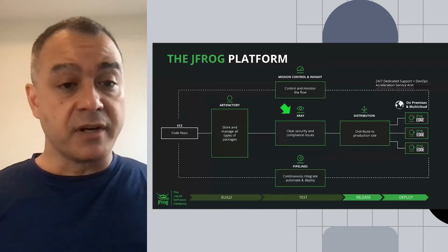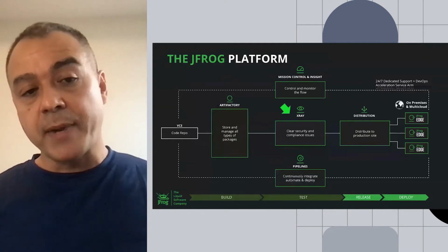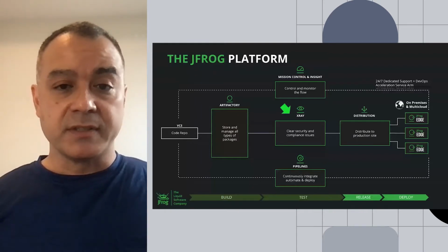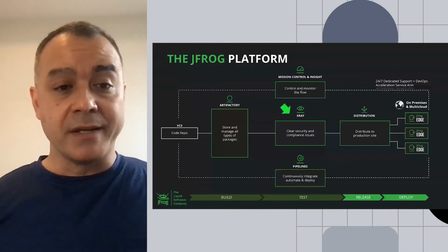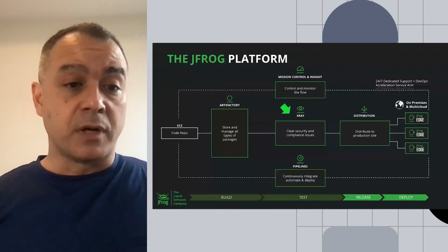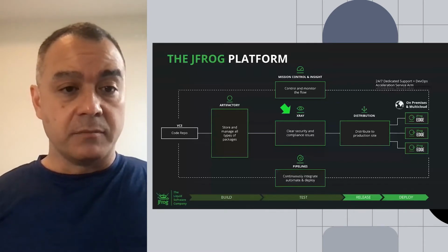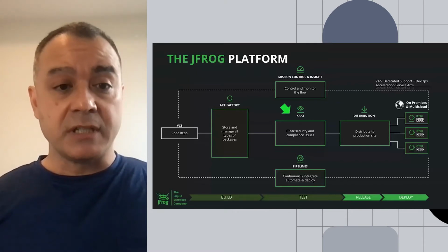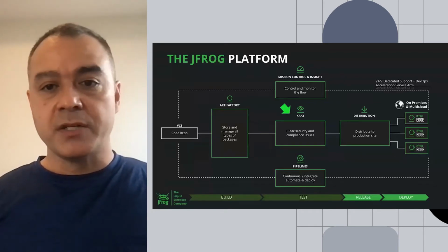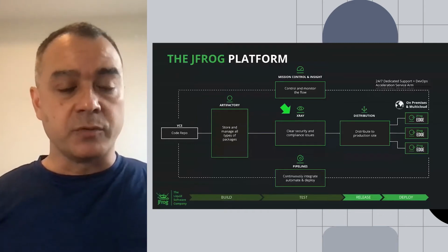Adding on to that is our Xray product, and this is our security product. Once you build your software package, we can scan it for security vulnerabilities. Let's say you have a Docker image. We could identify a security vulnerability in your Docker image and stop the software delivery process and not allow that software to be delivered to production. It can also notify your security team. So if you want to send an event to, say, ServiceNow or something like PagerDuty, where your support teams need to act on it right away, we can do that as well.